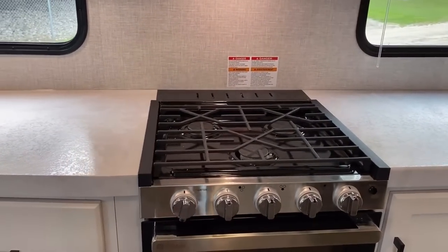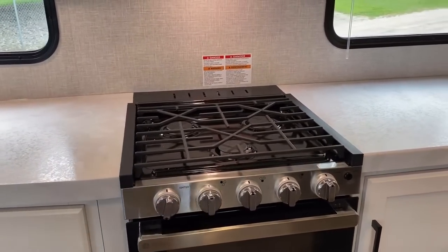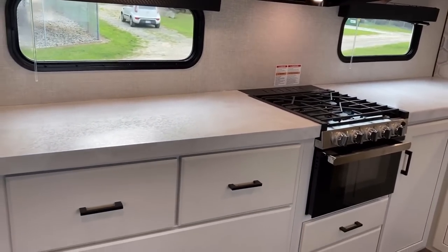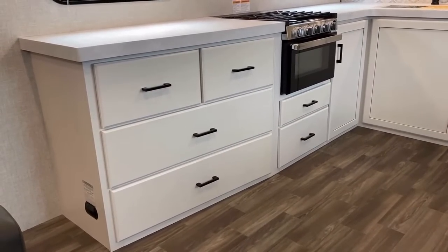Do you prefer the glass top? Do you actually use it as prep space? Or do you just like having the burners available as they are right now? Especially on a floor plan like this, considering you really have a chunk of counter space. Now this one, they did not opt for an electric space heating fireplace. They obviously went with absolutely maximized storage.